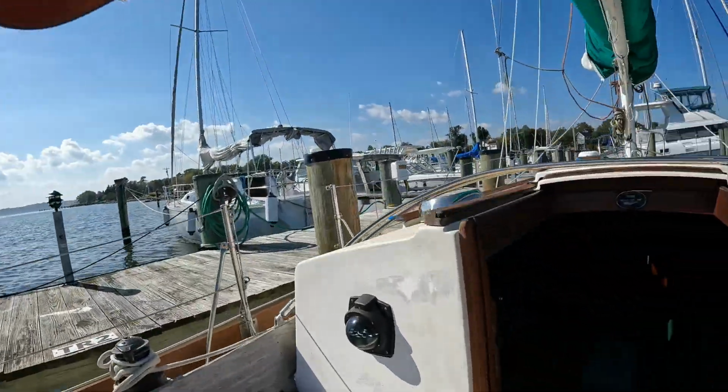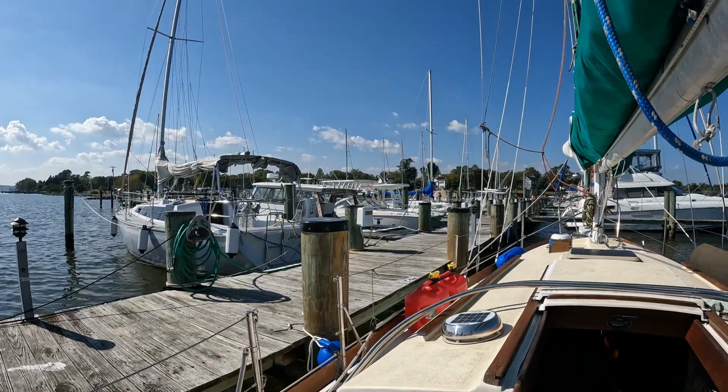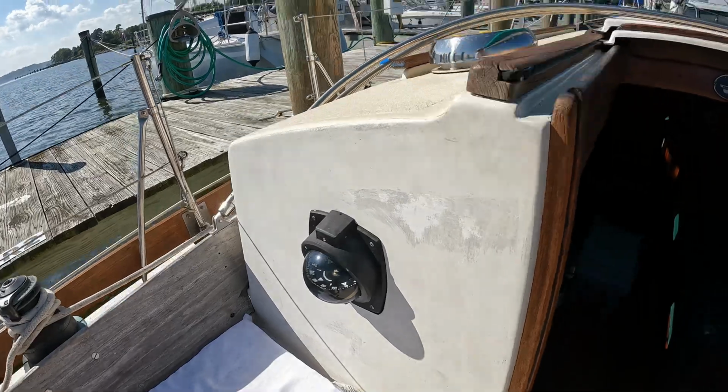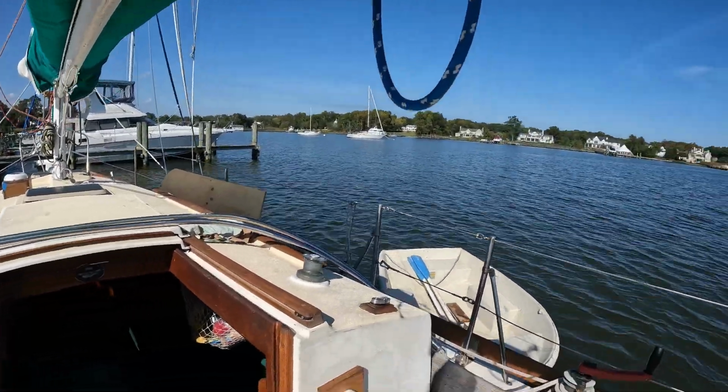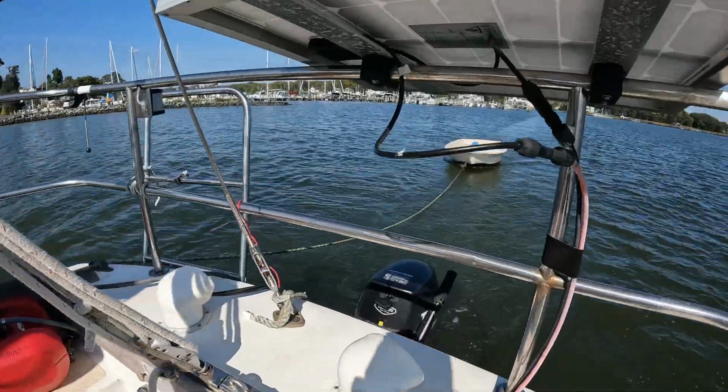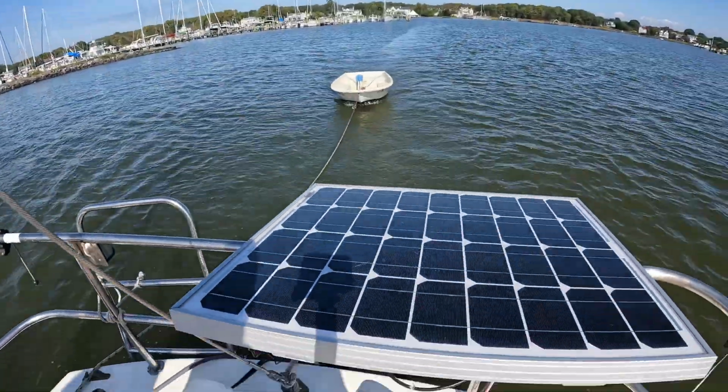But anyway, yeah, this is Hillsmere Marina. This is where this boat was for 15 years or so. I walked into town, got a couple of supplies, and we're ready to go back and probably sail to our anchorage for the night. Look at that, we're towing great.